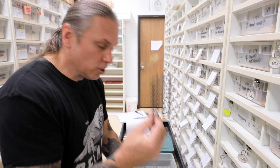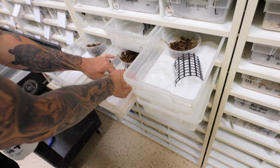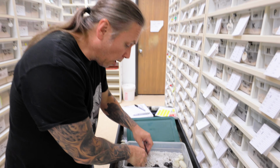And this is just lattice that you can buy at the hardware stores, hardware cloth. You can get it anywhere. And I put that in there, and that's a pretty simple setup. I found this is the best way to kind of keep it. You can put a little plant in there if you want or something like that, completely fine, but it seems like they stay really healthy like this.